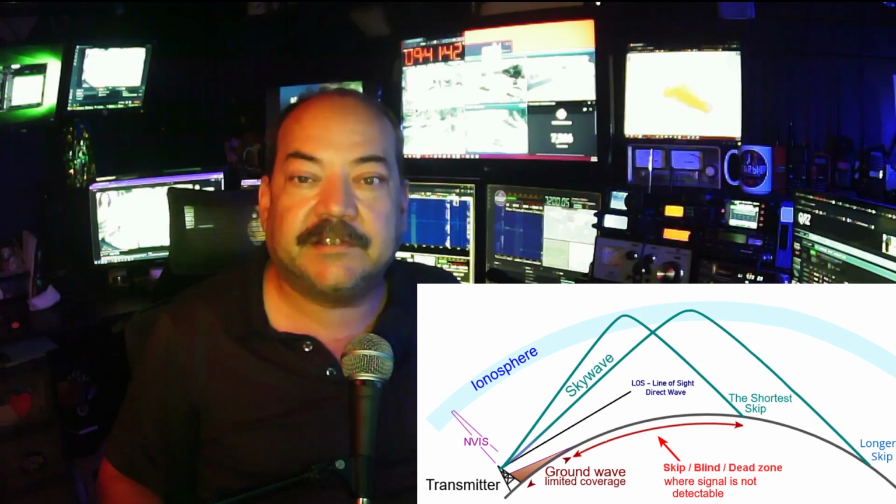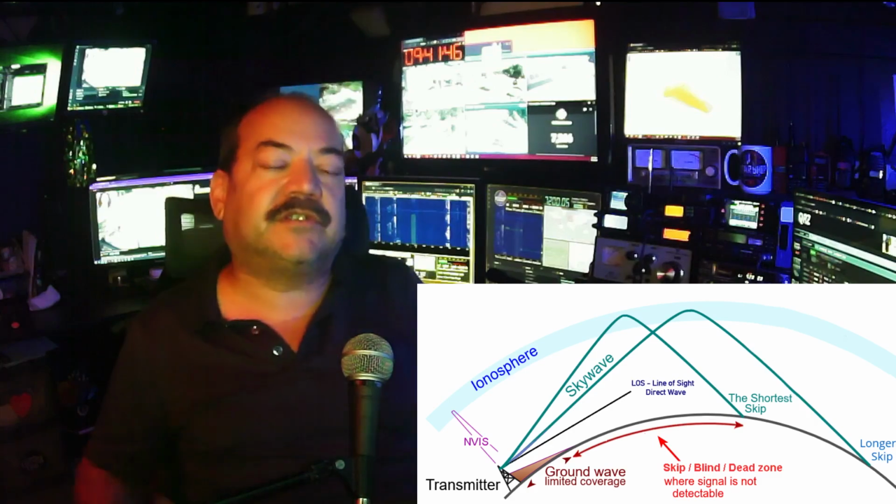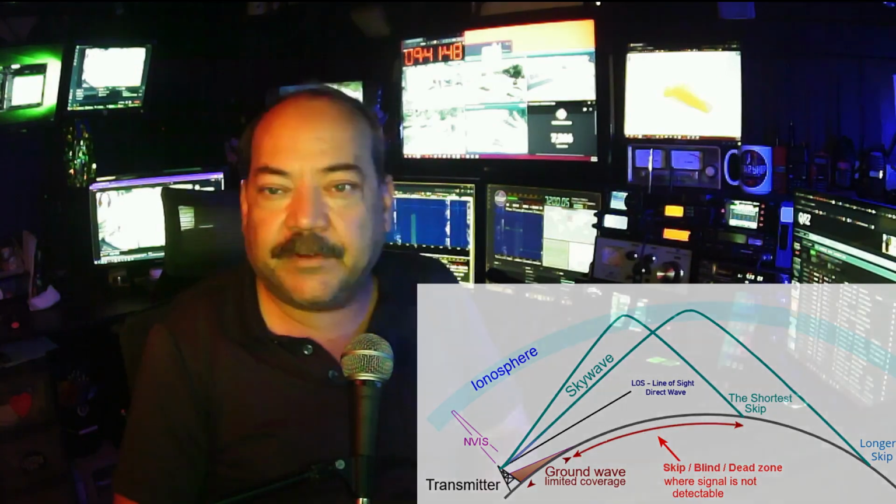Most of your sideband stuff, of course, is horizontally polarized. So what kind of modes are used on 6-meter? Just about everything, pretty much. Single sideband is, of course, the distance mode on phone. That's the best way to go.